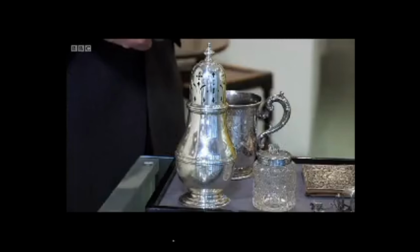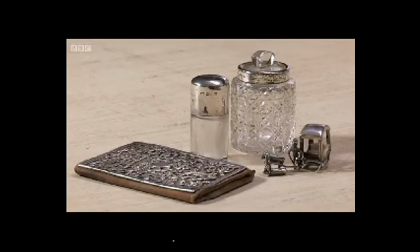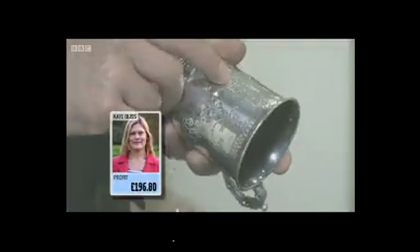Let's go through this in order as well so it doesn't get complicated. The sugar caster doubles its money. The profit is £102.72. And then there's the assorted collection. Kate sells the bits Daniel didn't want to an antiques dealer in Oxford for £40. Add that to the money for the scent bottle and cup, and Kate makes an even heftier profit, £196.80. Now that is my kind of shop, and what a great way to do business. Beat that, John.